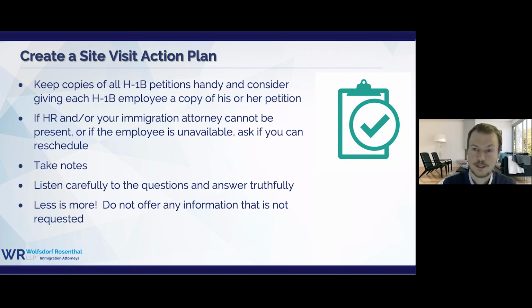So these are our recommendations for dealing with site visits. Most importantly, prepare in advance by flagging changes that may require an H-1B amendment. Have a plan, make sure that plan is communicated.